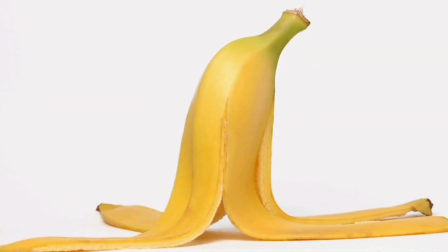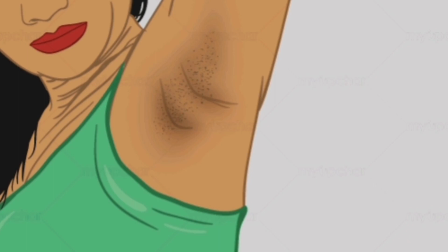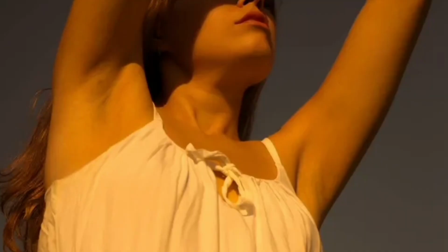Avoid sweat-inducing foods. Did you know that your diet can impact how much you sweat? Some foods can cause your body to produce more sweat than others. If you feel like you are sweating too much, reducing or eliminating sweat-inducing food in your diet could help.